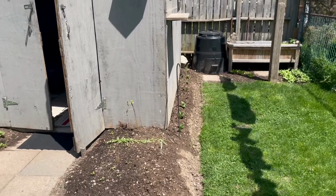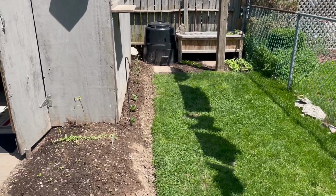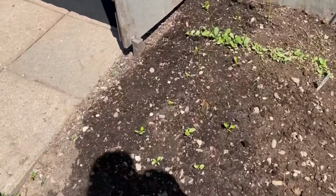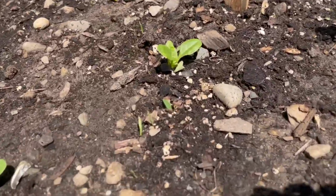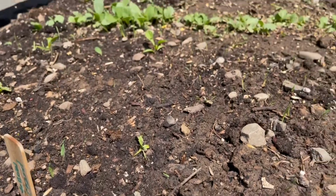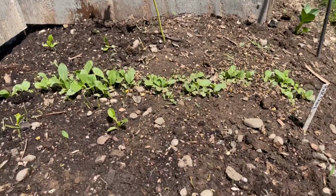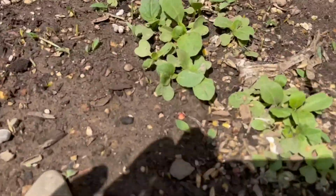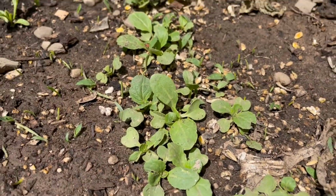I missed a whole section of the garden. This whole corner over here, you guys. Transplanted Swiss chard. It's got the little yellow stems. My note says this is bok choy, but it does not look like bok choy to me. So we will see what comes up.